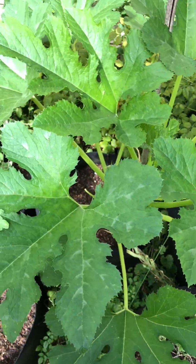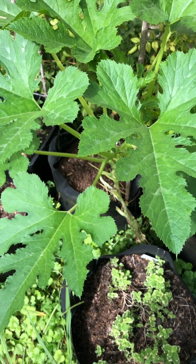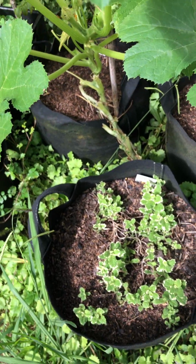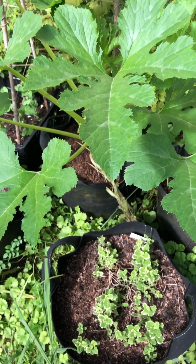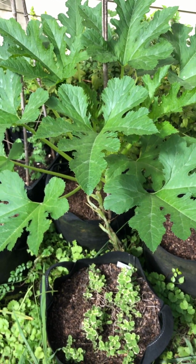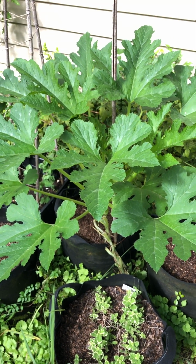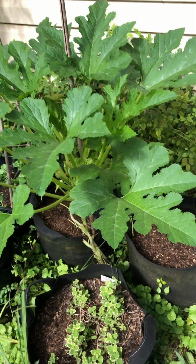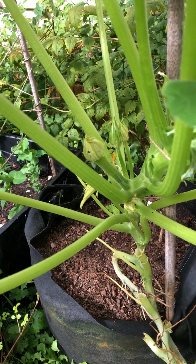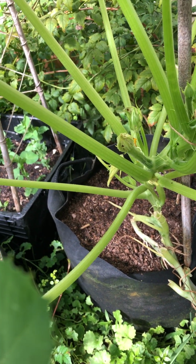You guys, let me tell you about this Cocozelle plant right here. This is the most resilient Cocozelle I have ever seen in my life. This stem bent over and snapped twice, and all I kept doing was tying it back up. And this plant is absolutely huge. If you can see here, there is a female fruit on there. Hopefully it stays with me and gets pollinated.